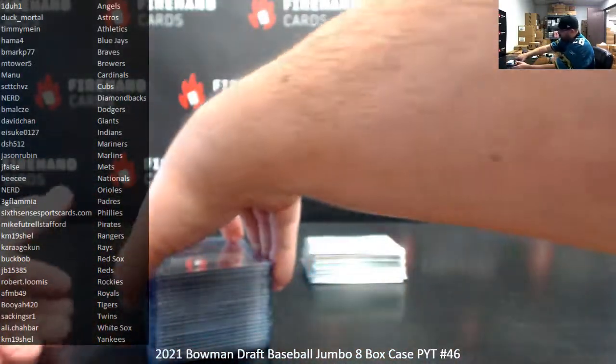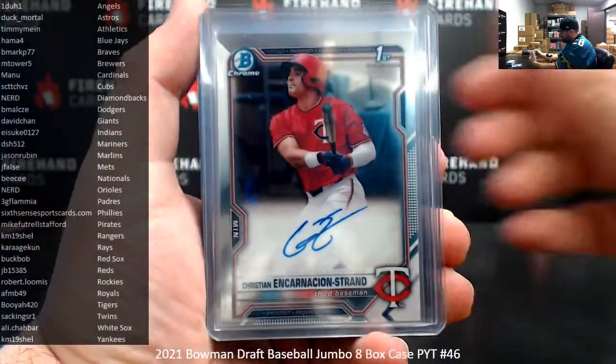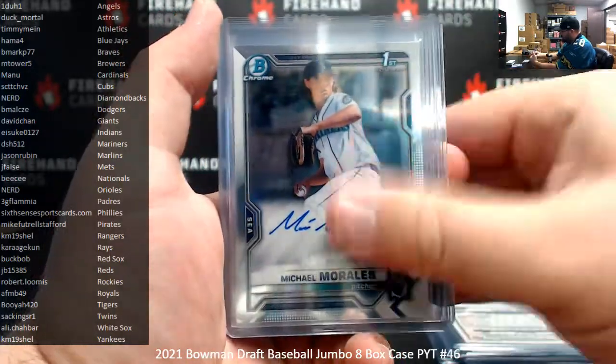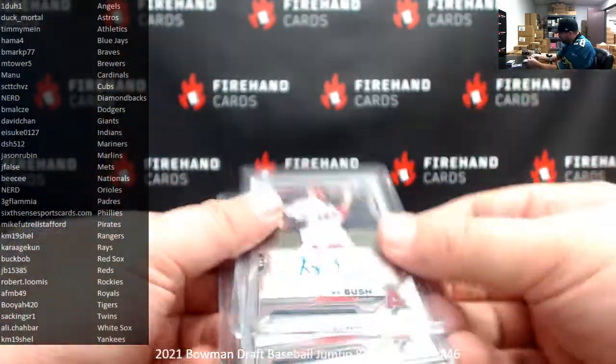And your autographed hits. 11 base autos. Christian Encarnacion-Strand. Hunter Goodman. Ryan Webb. Jordan McCants. Andrew Abbott. Mitch Bratt. Michael Morales, twice. TJ White. Kai Bush. Kai Bush again. Two Kai Bush autos back to back? Good grief.